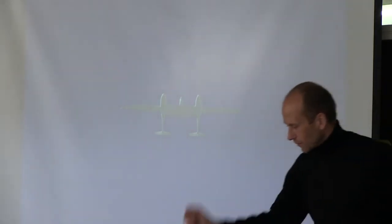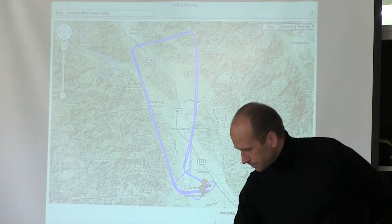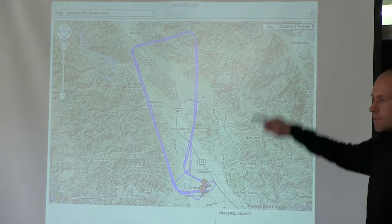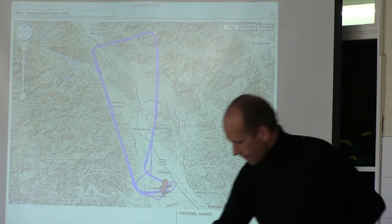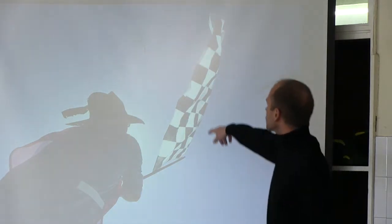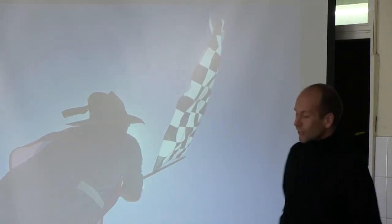They did four circles above the airport at about 1,000 meters. This is one of the photos from that time. You can see the circuit here, and also the consistency of our pilots just following the racetrack. And then the finish, okay, the aircraft is here, it's quite high up. That's the finish line.